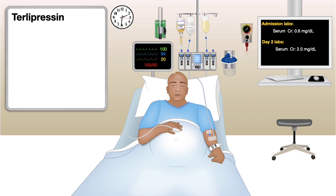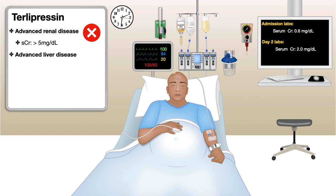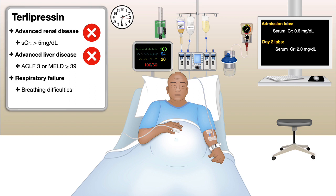So when it comes to terlipressin, you can also tell the patient whether he's going to get better or not, and in which patients it is basically not a good idea to start terlipressin. Obviously, advanced renal disease, if they have a serum creatinine of more than 5 milligrams per deciliter, hold off terlipressin. Advanced liver disease, especially in patients with acute on chronic liver failure grade 3, or MELD score of 39 or more, again, hold off on giving terlipressin. If the patient has respiratory failure with breathing difficulties, low oxygen saturation, in this case, you may want to wait till that respiratory status gets better. Until that time, hold off on terlipressin.